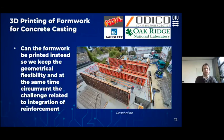This here is when it comes to actually printing the formwork, and we wanted to print the formwork in a thermoset. I think you probably know that people are working a lot on figuring out how we can integrate reinforcement into our 3D printed structures. So that was actually the motivation for this project: we didn't necessarily have to change the way that we do reinforcement. We just want to still get the flexibility in terms of geometry when we are printing the formwork instead, and then we are casting into a traditional reinforcement.